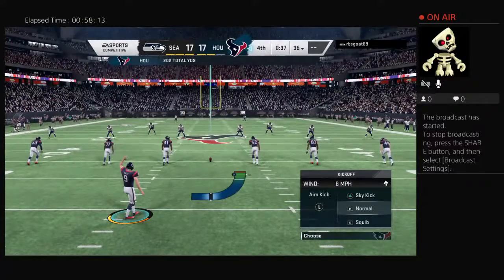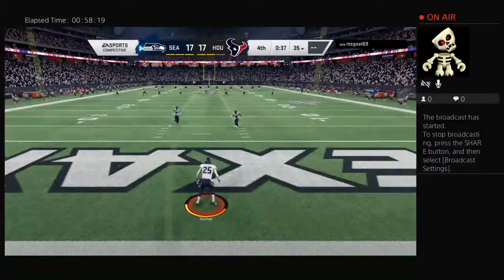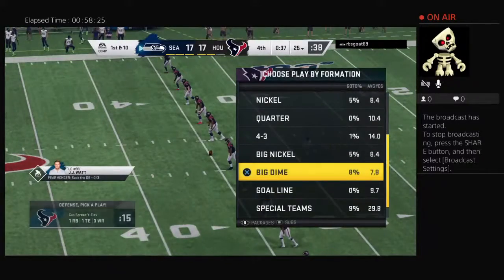And, partner, we've got a tie game here in the 4th. 17-17 the score, all even to this point as it kicks away. And that'll carry over the back line of the end zone for a touchback.